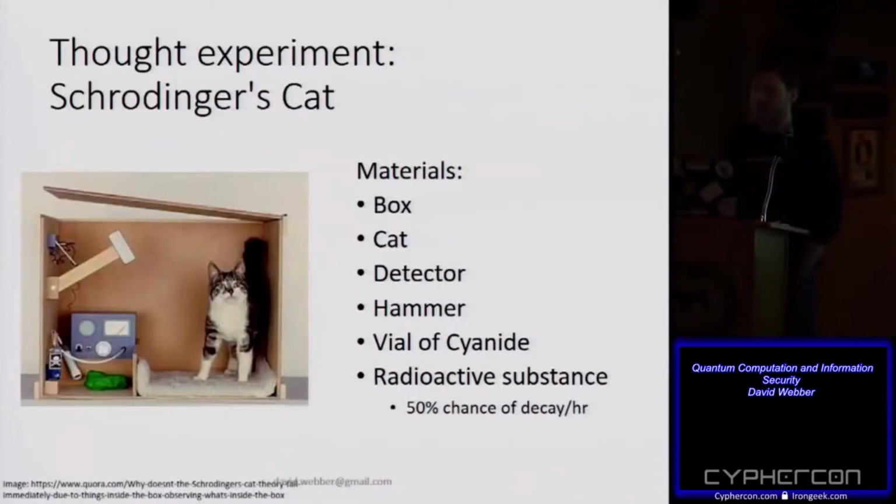So, thought experiment. You guys have heard of this, I'm sure, the Schrodinger's cat experiment. The basic idea is you have a cat, you put it in a box, there's some sort of detector, a hammer, a vial of cyanide, and a radioactive substance. And let's take a small amount of the radioactive substance and say there's a 50% chance that it decays in an hour. Then you wait an hour, and there's a 50% chance that the detector is fired, the hammer is dropped, and the vial of cyanide has been released, and the cat is dead.